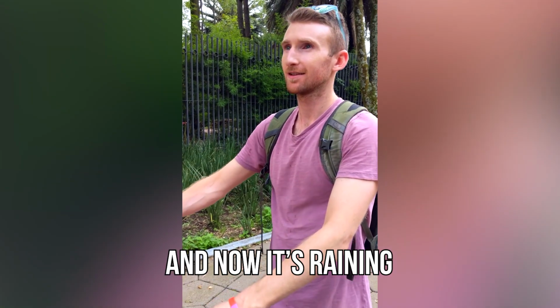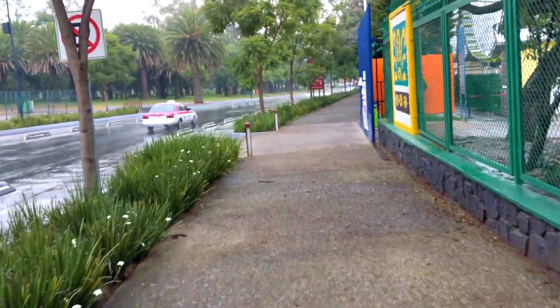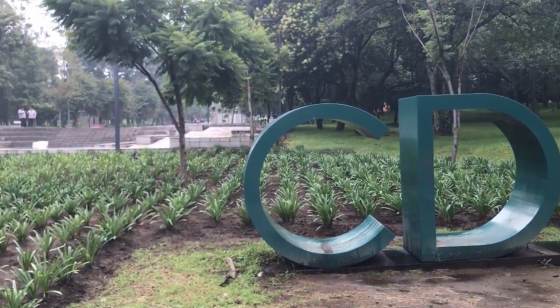Yeah. And now it's raining. I don't think it's gonna pour. I think it's gonna be on and off. Unfortunately, the rain persisted and we only had one bike to share amongst me and Brandon, so he ended up going home while I explored the other side of the park.